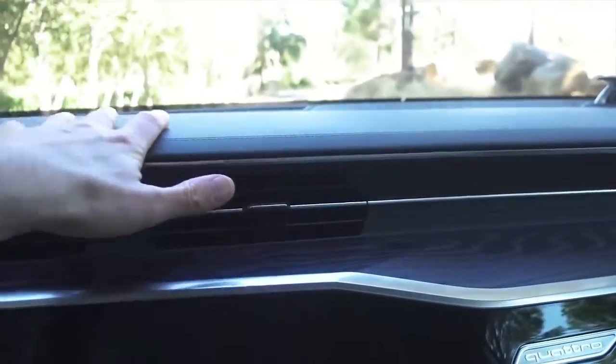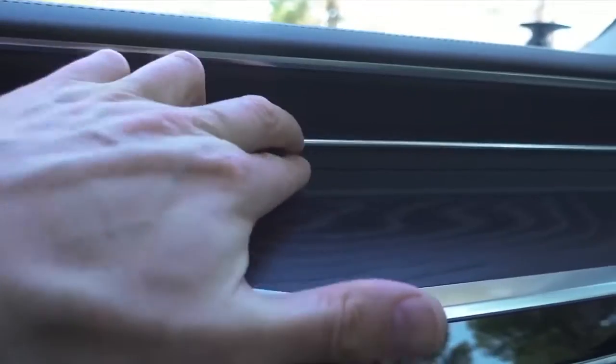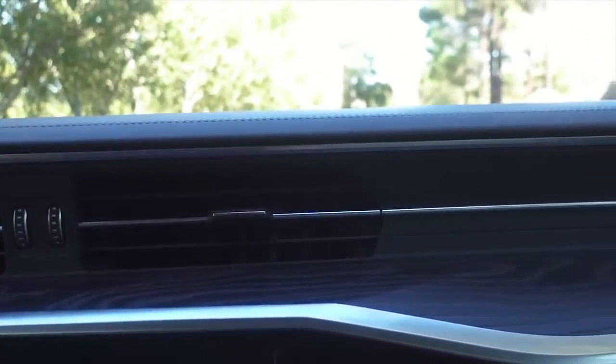And we've got leather material up here on the dash as well. What's not so great though is this, look. This area for the vents, it's just plastic. It feels a little bit cheap. On the A8, that's a wood veneer, and the vents actually appear when you turn the car on. They rotate forward out of the dash.